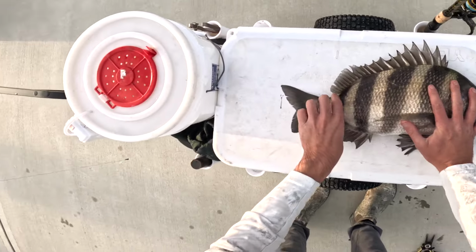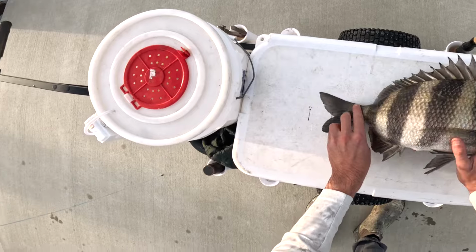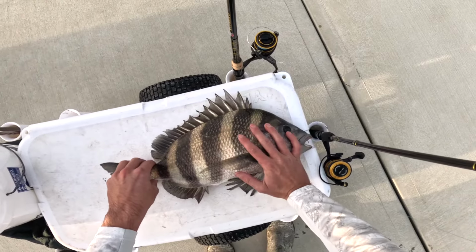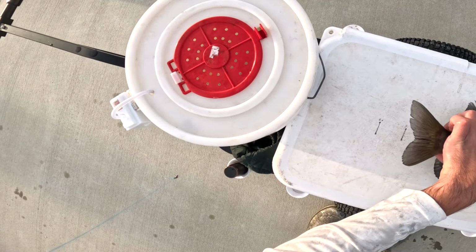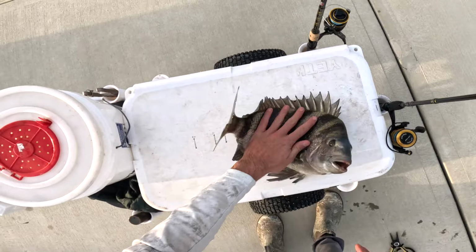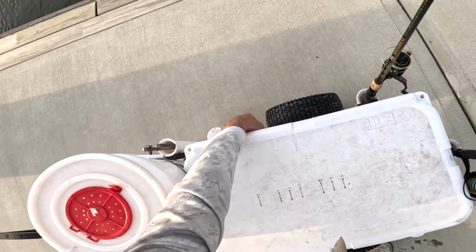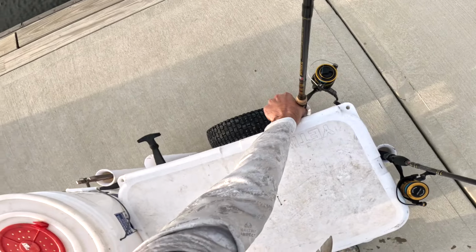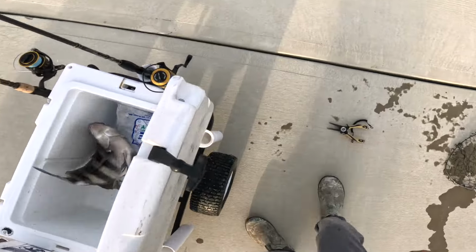In Alabama, they do have to be 12 inches to the fork. FL does not mean full length, it means fork length. So from the nose right there, he's sitting at about 16. He's sitting at 17 to the fork. Ooh. And I brought the ice chest, so he is going in the cooler. I'm gonna take my knife, bleed him, or take these pliers.